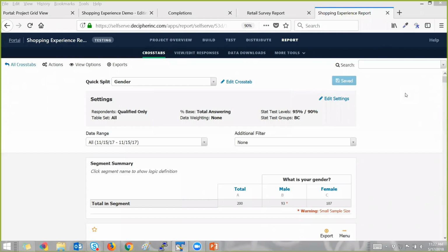Decipher was the first round, and we plan on doing this for all of our products. We've done a lot of key research here to see how we can increase efficiencies, how we can increase productivity, and how we can help you really gain insights in your research.